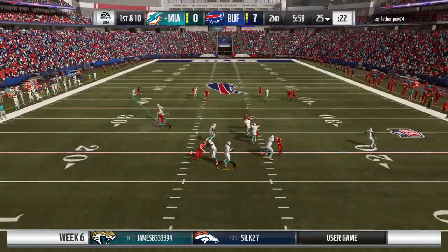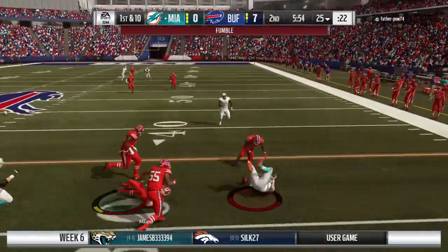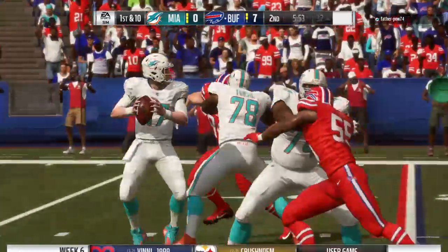Fresh off the pick six, it's Tannehill. And now he lost the football. Tannehill loses it, and the Bills have recovered.